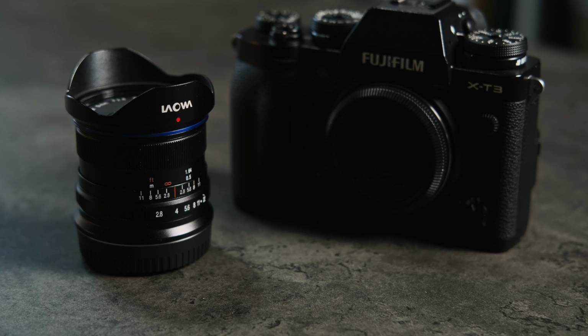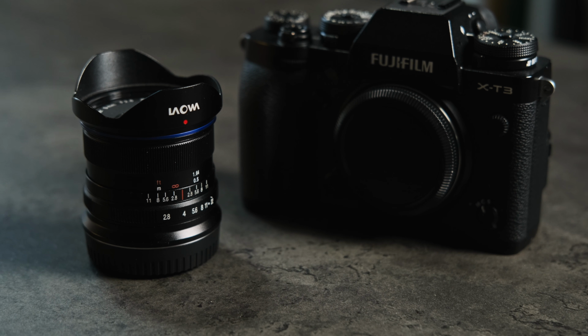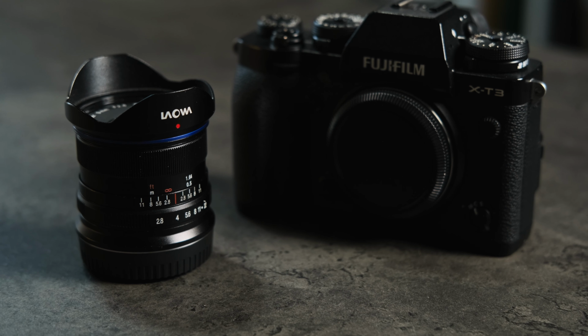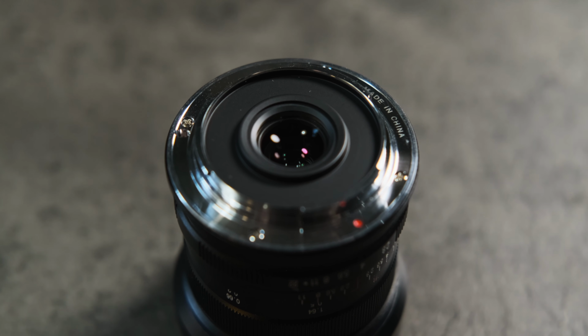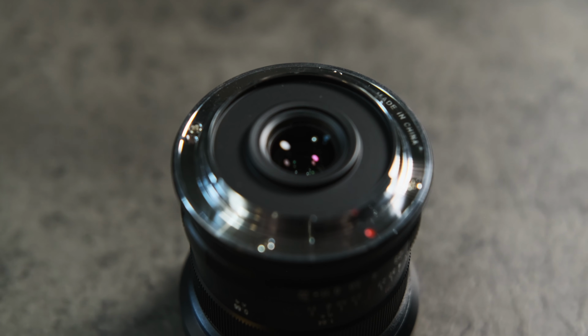When it arrived, I took it straight out of the box and started playing around with it, and I was automatically really impressed. It's quite a heavy lens, it's quite weighty, and it's got quite a nice feel to it. It's mostly metal construction, metal lens hood, metal body. It's got a metal lens mount with no electrical contacts. It's just a fully manual lens, obviously no autofocus here.